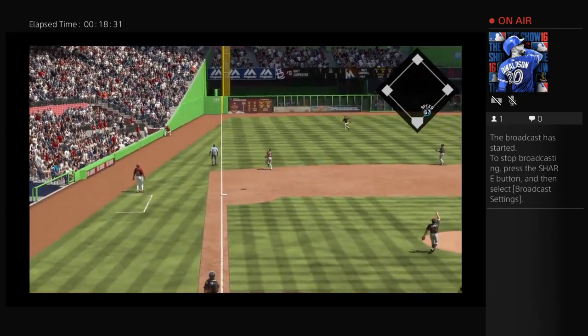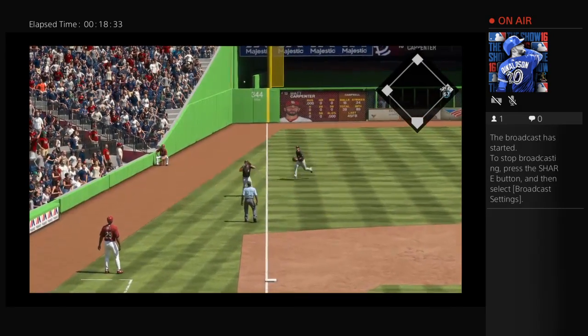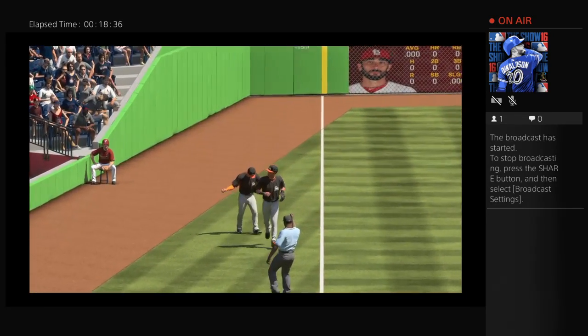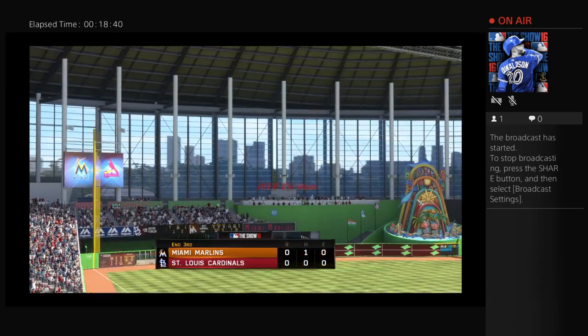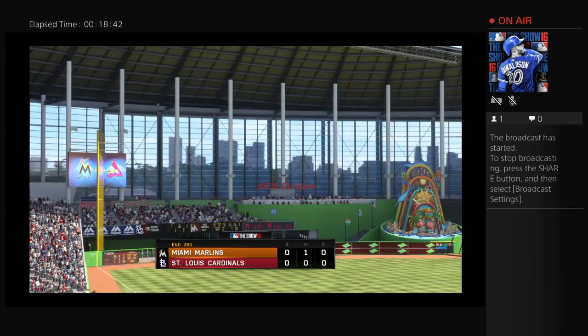Swing and a high pop-up toward the stands behind third. Number 11 is there to make the catch, and the side is retired. 1, 2, 3 go the Cardinals. We'll head to the fourth, still scoreless.